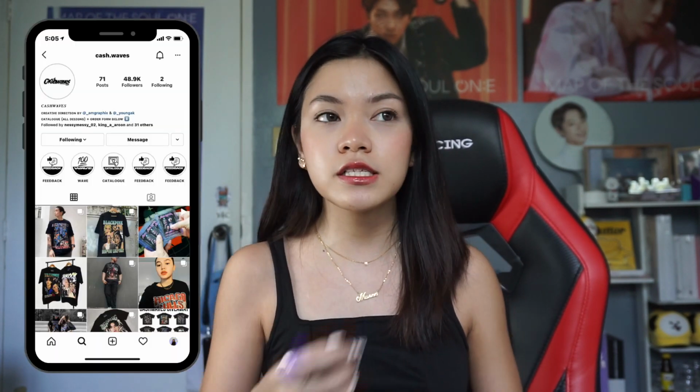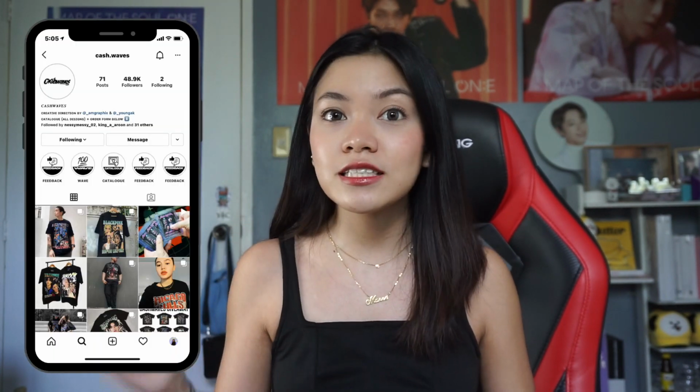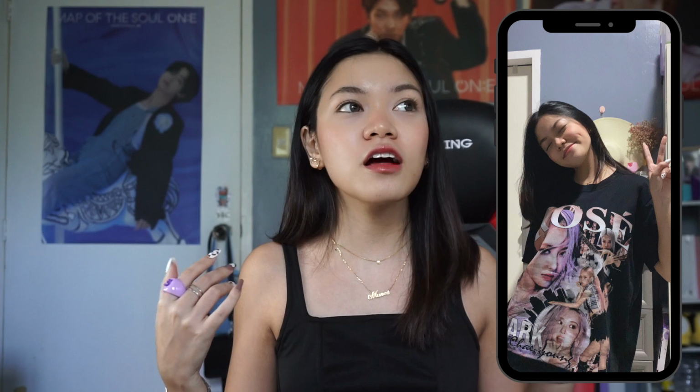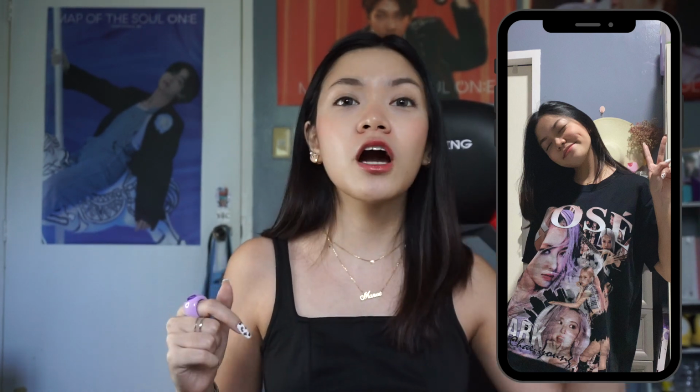And we have a few more clothing items. Actually, these are my sister's, but we share clothes, so you know what, might as well. My sister and I are really into Cashwaves. It's an Instagram shop that sells bootleg t-shirts. I think they were the original ones who sold bootleg t-shirts. So we got a few. I have my old Rosie, the version 1. I'll just insert a photo here. And then I got the Rose version 2. Got it in size medium because I got it from a reseller. She sold it to me, so it's secondhand.